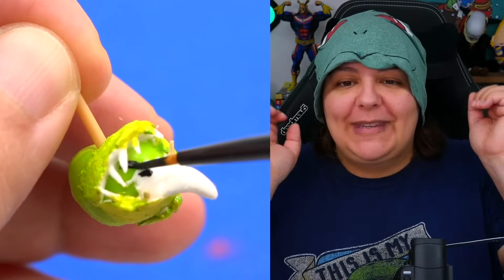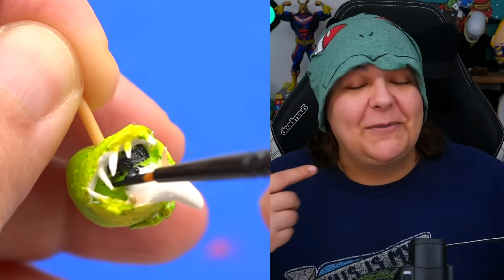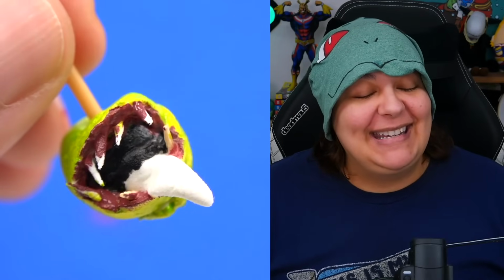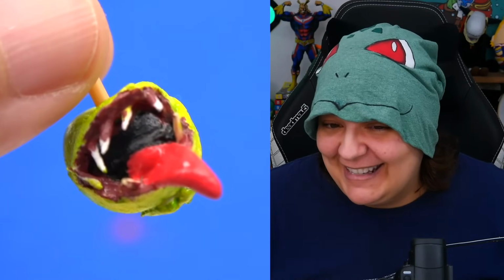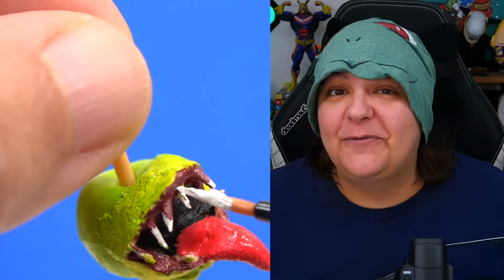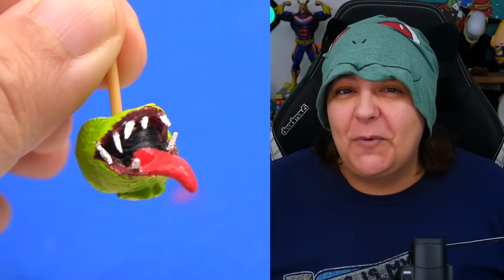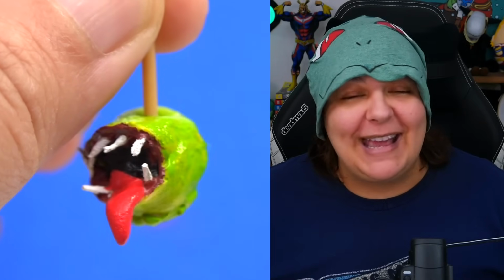And then we had to go from the inside to the outside, starting with the inner mouth, lip, tongues, and then the teeth. And I have to say, painting this mini was interesting, but the result looks absolutely phenomenal. Look at our apple mimic monster thing. I don't want to add eyes. I just want to keep it creepy as it is right now.